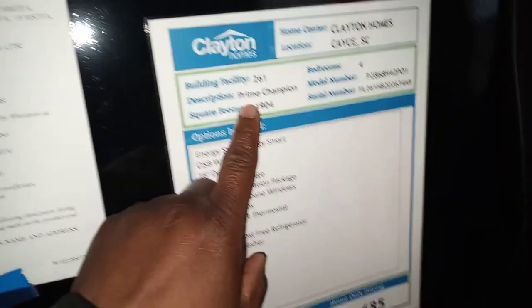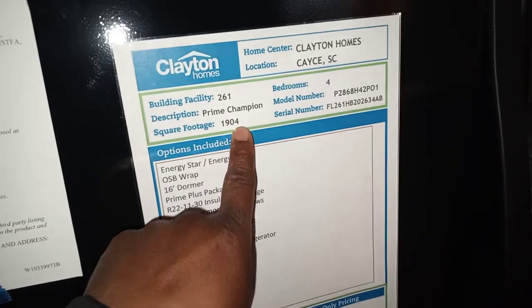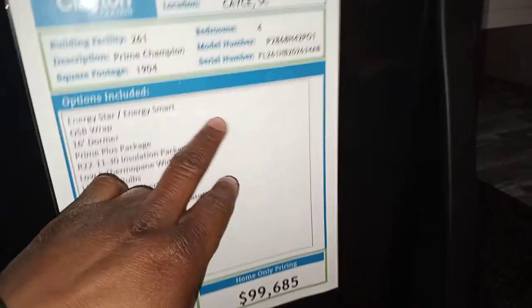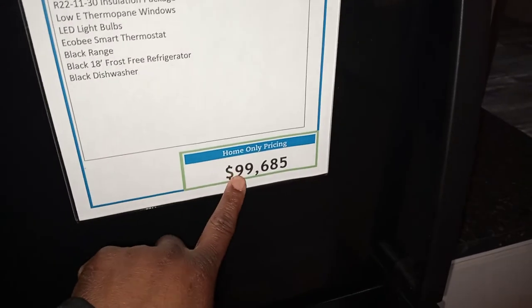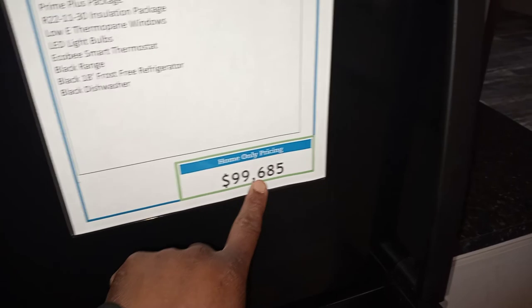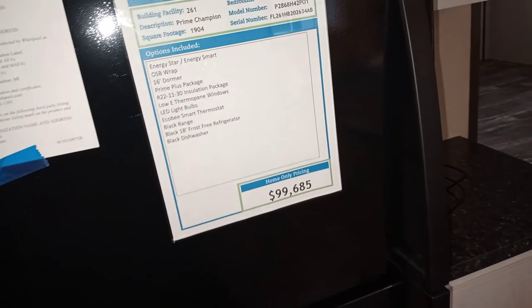And I will remember this time to give y'all the price. This is called Prime Champion. This is a 1,904 square feet home. Once again, this is a Clayton home. And it's $99,685. No wonder. It's almost 2,000 square feet, but you're getting it for basically $100,000. And I see why. I mean, it's wide open, as you see.